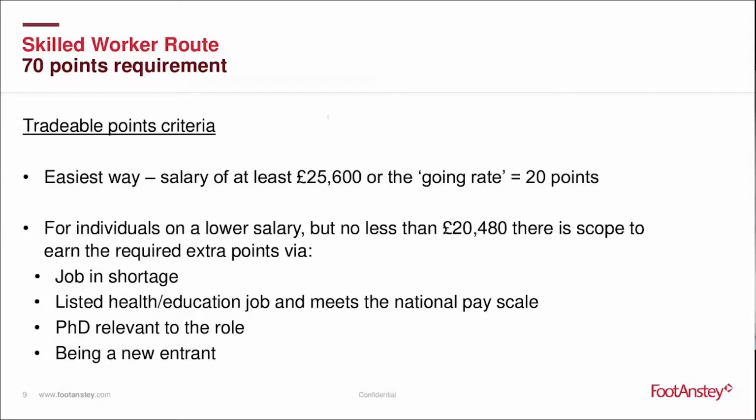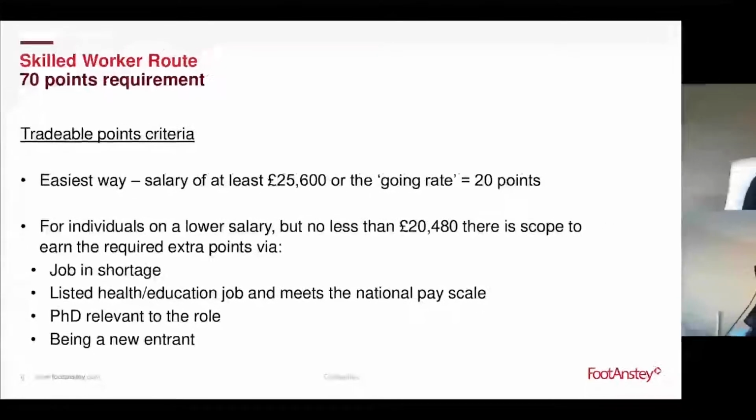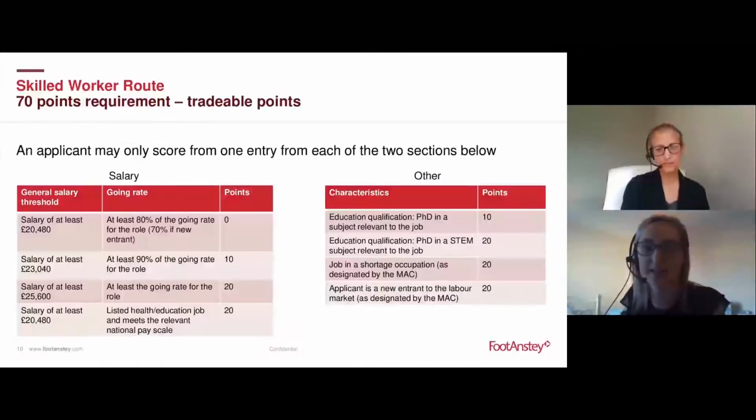And the salary requirement for new entrants, so this is somebody below the age of 26, will be 30% lower than the rate for an experienced worker in any occupation. However, the minimum salary must always be met, which is 20,480. Now you're probably saying to me, oh gosh, Gemma, what on earth does this mean?